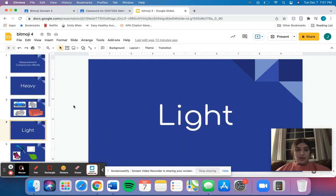So, this is our next word. And light, oops, I just said it, but it's light. And light is actually the opposite of heavy. So, given that hint, can anybody tell me what light would mean? Yeah, it doesn't weigh much. So, heavy means something weighs a lot. So, light means it doesn't weigh a lot.